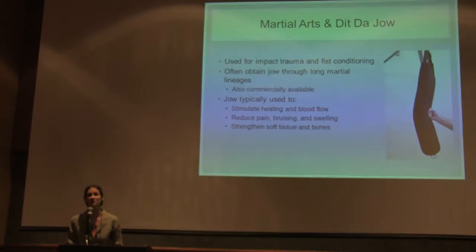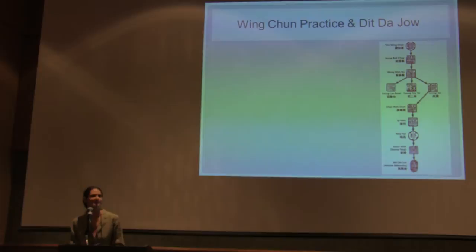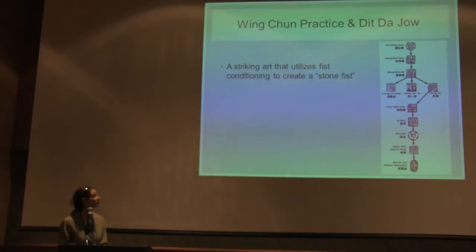Wing Chun is a system of Chinese martial arts. It's principally a striking martial art, meaning they use their fists, like their fists in the pocket. And it utilizes fist conditioning to create what's called a stone fist. And so fist conditioning would include striking a heavy bag or a wall bag filled with sand and small rocks to help the practitioner learn how to punch, but also to strengthen the muscles and tendons and create that stone fist by increasing bone density.